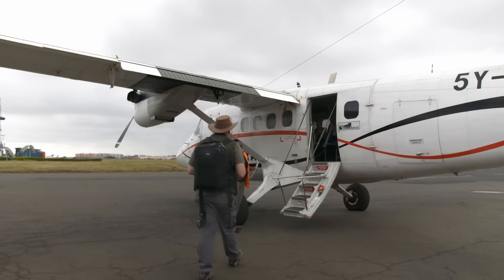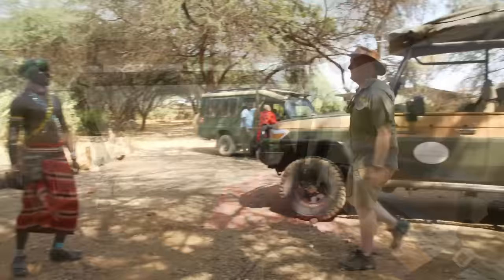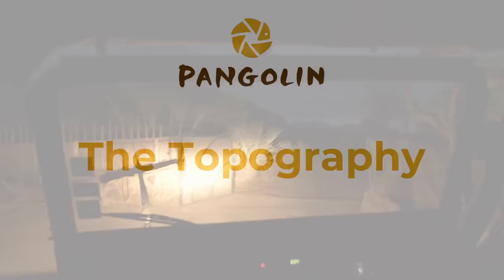The flight time to Samburu takes just over an hour in a relatively large plane, and when you land, don't forget to check out the duty-free curio shops that help support the local community. The airstrips are located outside the reserve and a short drive from the camp. We tend to stay at camps inside the reserve, as this allows us to get out at first light and back in just after dark for the best light.